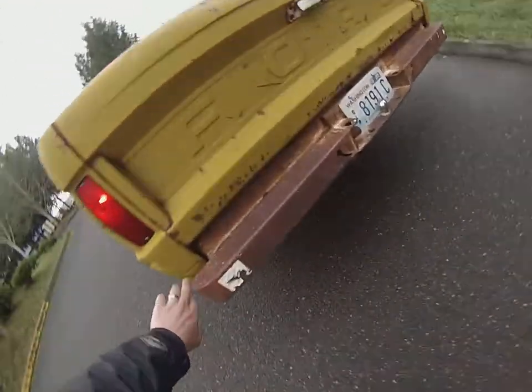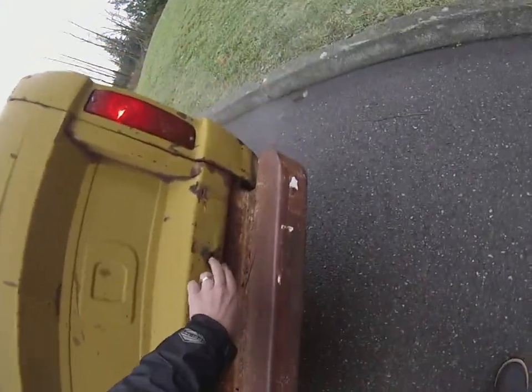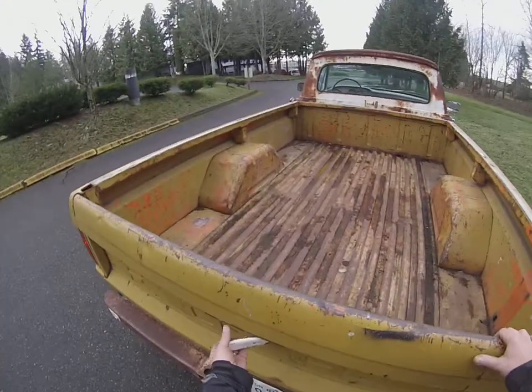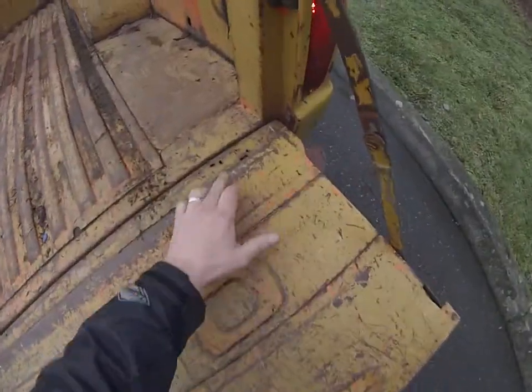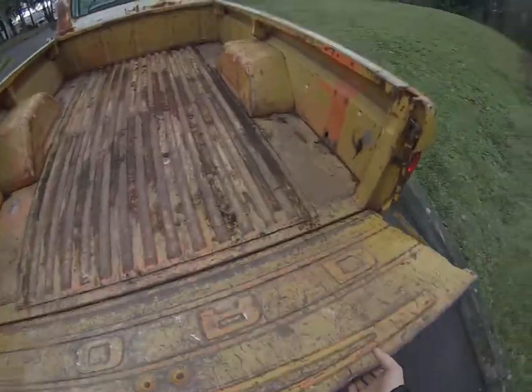See the tailgate's got a little bit of pinholes at the bottom. A little dent there, a little rust there. Again, this isn't the original tailgate of the truck. Some pinholes here in the hinge area, real common. But there's a little rust hole there.